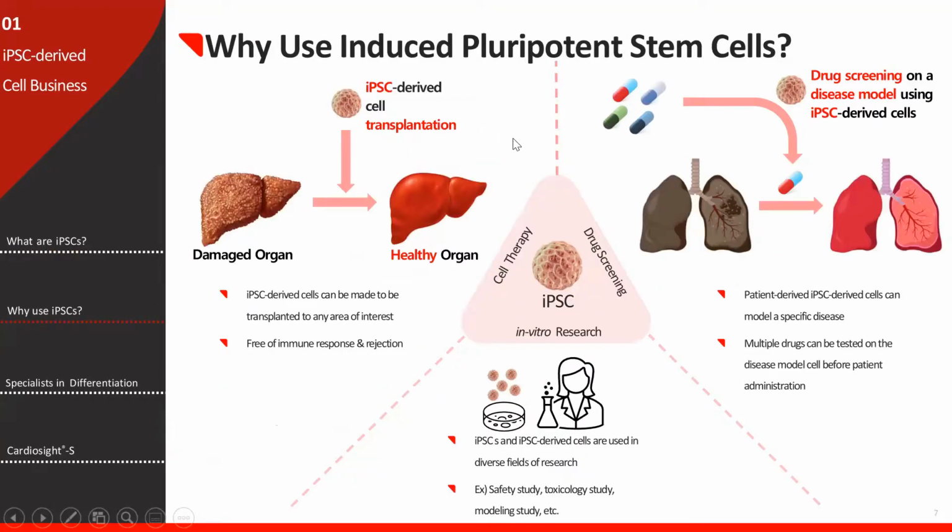With this huge potential to become any type of cell, we can apply them to many areas. These application areas are subdivided into 3 major areas. The first area is cell therapy using iPSCs. If there is a damaged organ that cannot be treated easily with current therapeutics, we can apply an iPSC-derived cell transplantation to turn the damaged organ into a healthy state. The second is drug screening. Normally, to treat a disease, there are multiple types of drugs available on the market, and to choose the most effective drug, we can screen them on iPSC-derived cells and then choose the most effective drug for your disease. The third major part is in vitro research, since iPSC research has a large area to be discovered. iPSCs and iPSC-derived cells are used in diverse fields of research, and examples could be safety study, toxicology study, modeling study, and so on.